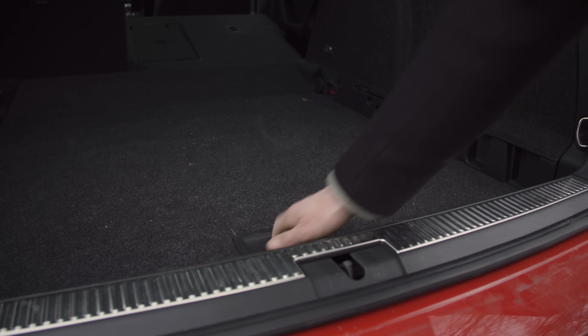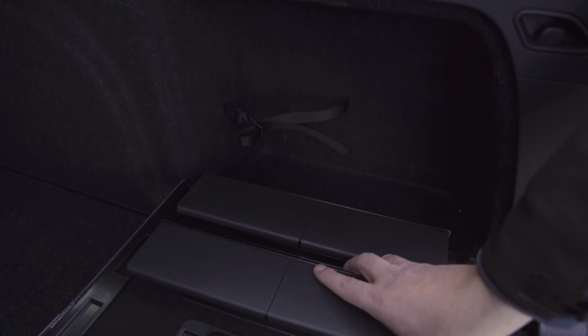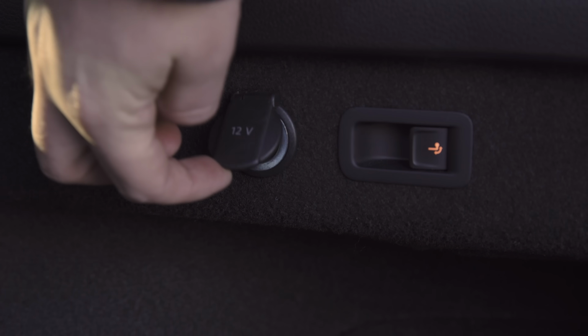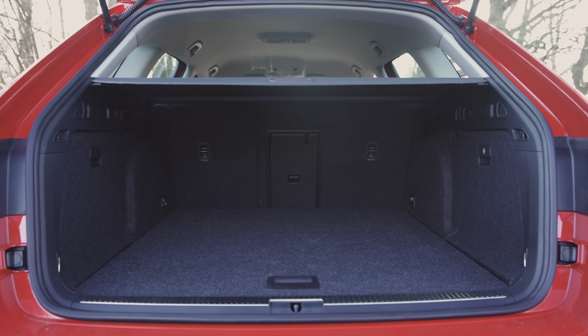But I like this feature, the way you can raise the boot floor, just like this. Ta-da! There's plenty more magic at work in the Superb's boot. One of the side pockets holds a pair of Velcro dividers which can stick to the boot floor to stop smaller items from rolling around. Although all 3 cars get a 12-volt socket, the Superb gets a removable boot light which doubles as an LED torch. Most importantly though, the boot is simply enormous.